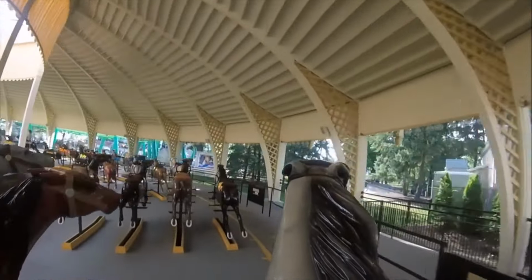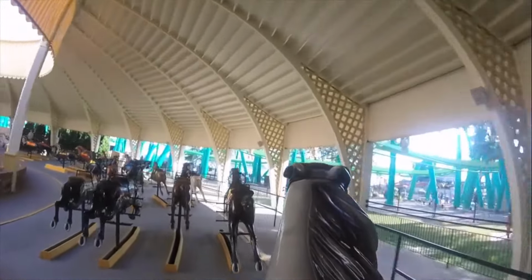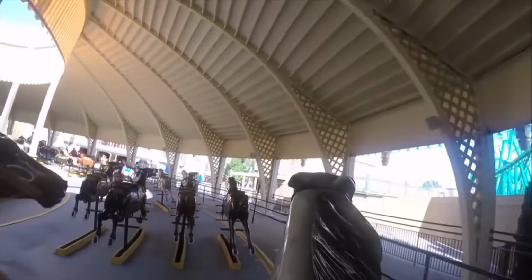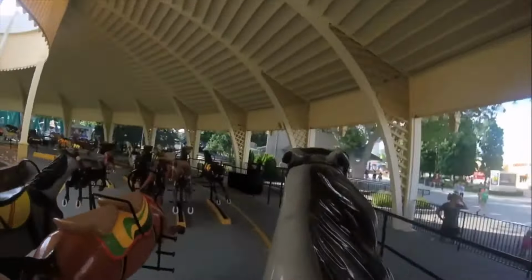The fact that the stuff spinning is beneath you just makes it seem like there's nothing above you restricting your movement. And the theme is just so fun. I name my horse Millennium Force every time, as I mentioned in one video a little while back. It's just an absolute blast. And I have to ride it every time I go to the park.